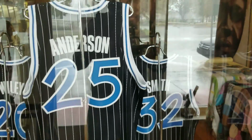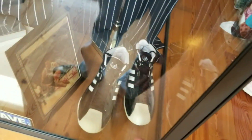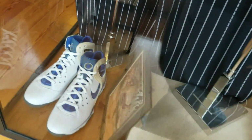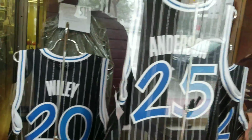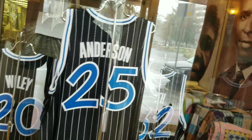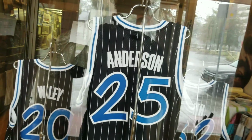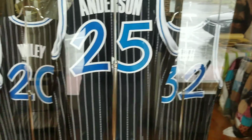A couple of Orlando Magic jerseys. Look at the shoes. You can even fit those. I wasn't too big into the Orlando Magic from way back in the day. I was more of a Laker fan. Didn't get into it until Shaquille O'Neal came into play. So this is pretty interesting to see.